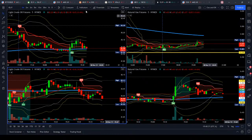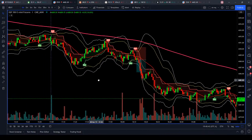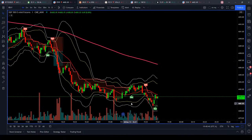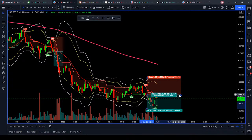So what was I doing? Oh, ES. So that would have been our first signal after 7. This buy signal would not have worked. But I believe the sell signal would have. Maybe. Yeah, that would have gotten us our 2 points.